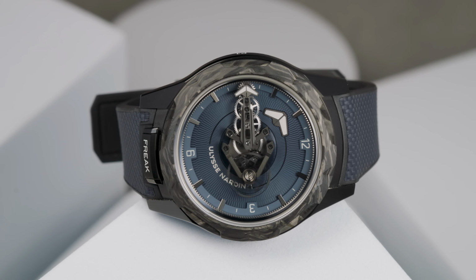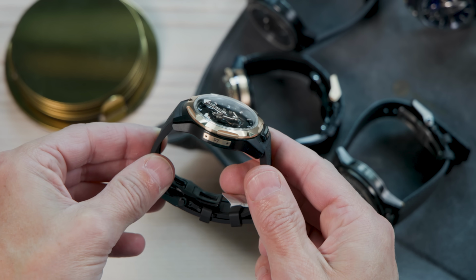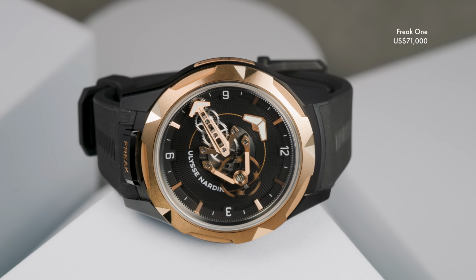The middle child is a little bit more costly, as you would expect. This newest version is $66,800. There's also a more soigné version, a luxury version that stays even closer to the original Freak one. This one is $71,000.